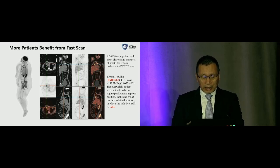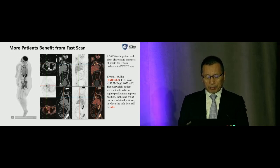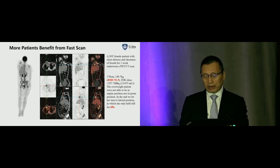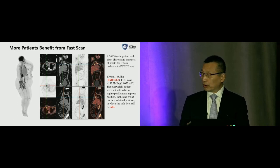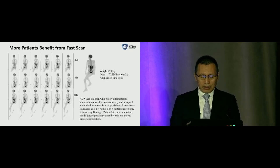It tells us that fast scan really helps us get high imaging quality, because this patient cannot lie on the bed for a long time. Just after a 1 minute scan, the patient will not accept the examination. And during the 1 minute, we also get high imaging quality and meet the diagnostic requirements. And this is very exciting.